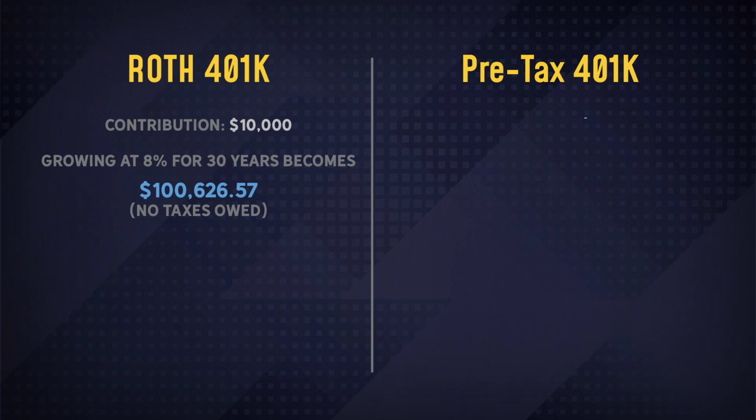Well, if they had put that same $10,000 into pre-tax, they'd actually be saving money in the short term. The $10,000 hasn't been taxed yet. The taxation would have occurred at their marginal federal tax rate, which we established was 22% plus the 3% state tax, so totaling to 25% tax. Therefore, by the end of the year, they'll have an extra $2,500 left to spend. The wise thing to do with that additional income would be to invest it, so let's assume that happens.